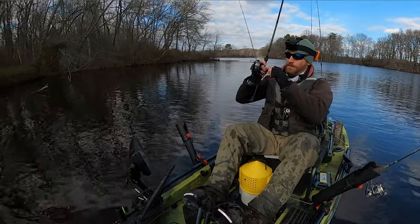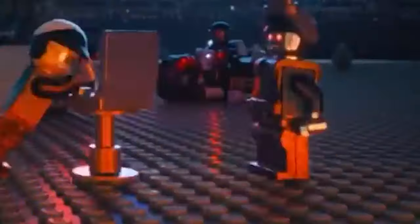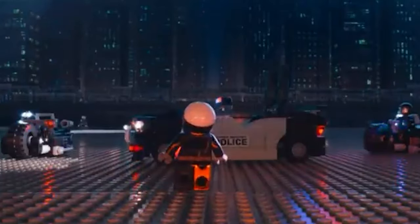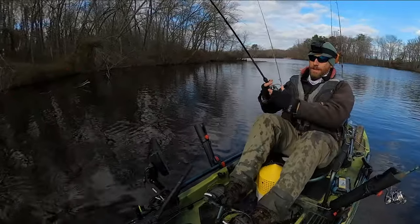Fish on. Let's see what. Oh, you jerk, he got off. Turn, turn, turn, he darn! Hopefully it's a pickerel, because if it was, he might come back and get it again.